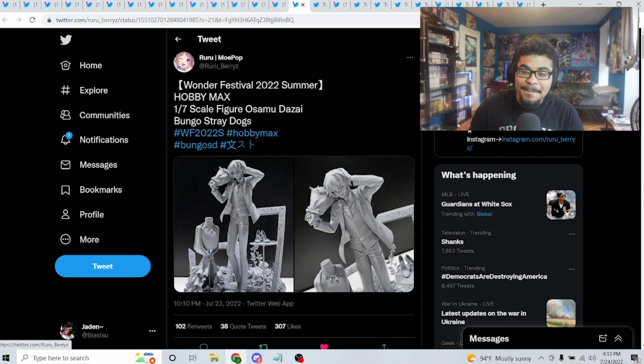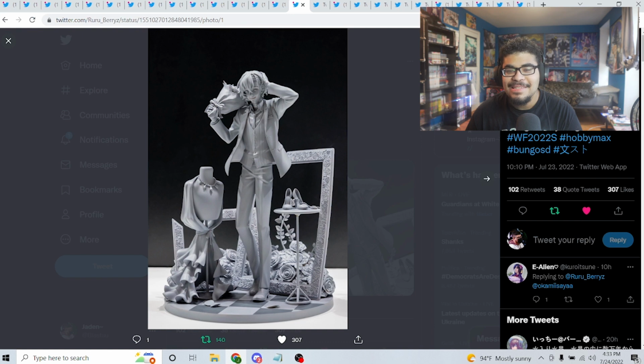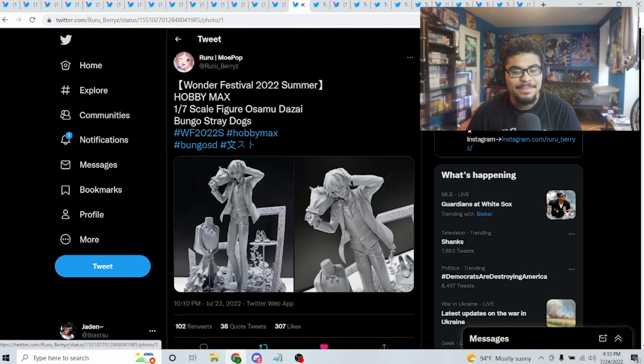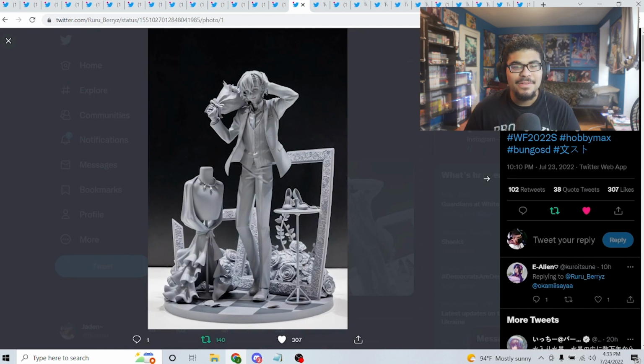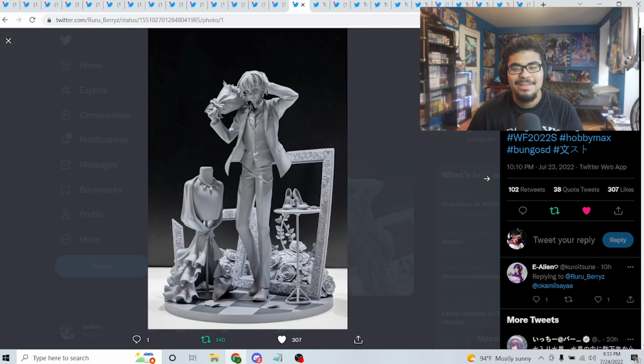Oh boy, we got the Bungo Stray Dogs 1/7 scale Osamu Dazai. Now, look at that. That's so good. I love Dazai so much in this figure. It really captures him. There's another Dazai figure in his Dark Era version, but it's a 1/8 scale, so it's a bit smaller. It's just kind of thin. I don't like the base, but it is a nice looking figure. This figure right here blows it out the park. It looks so good.